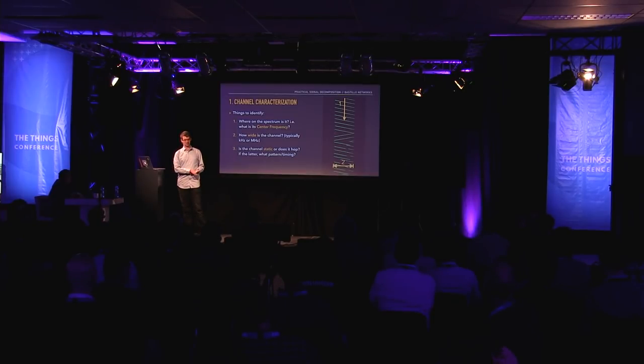The second is how wide is the channel? Typically this is measured in kilohertz or megahertz. In LoRaWAN, we have 125, 250, and 500 kilohertz wide channels, which are reasonably wide for ISM protocols. The third thing is we want to identify whether the channel is static or if it hops. LoRaWAN, I believe, typically uses static channels, but protocols like Bluetooth and Bluetooth Low Energy hop quite a bit. An individual packet will exist within a single channel, but a device will actually use multiple channels in communicating.